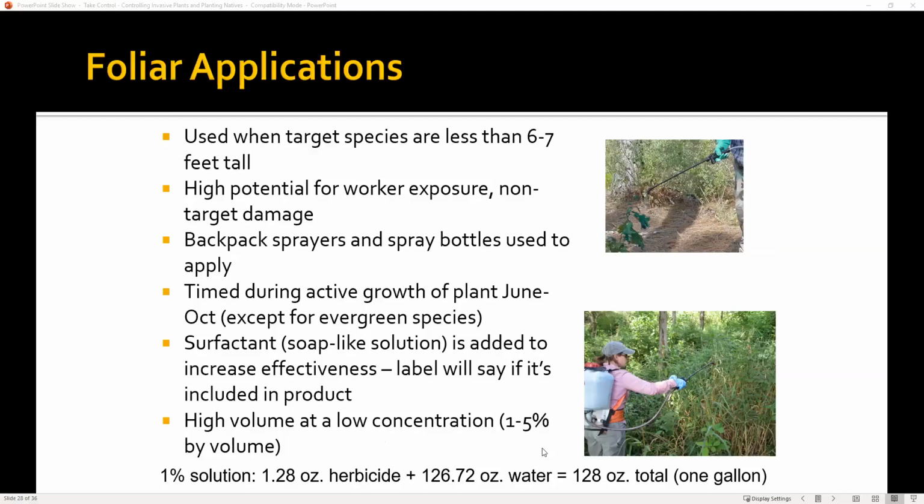This is a high volume application at a low concentration. Usually you are told to dilute the product you're using from 1 to 5% by volume. What that means is that if you want a 1% solution and you want to add to 1 gallon, 1% of that is 1.28 ounces of herbicide, the rest water, and you've got your gallon of 1% mix. So it's high volume, a lot of fluid, but it's a very, very dilute fluid.